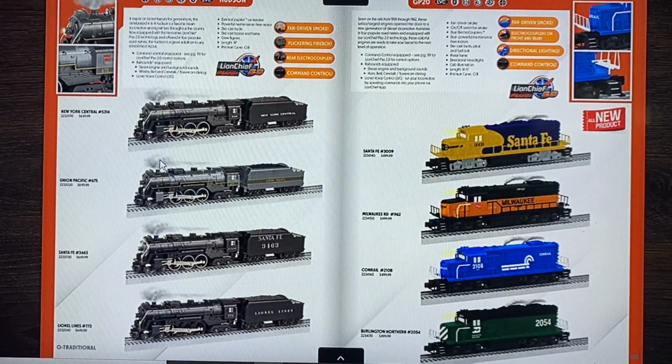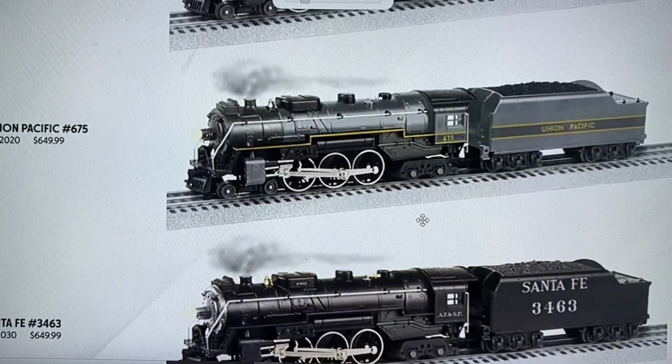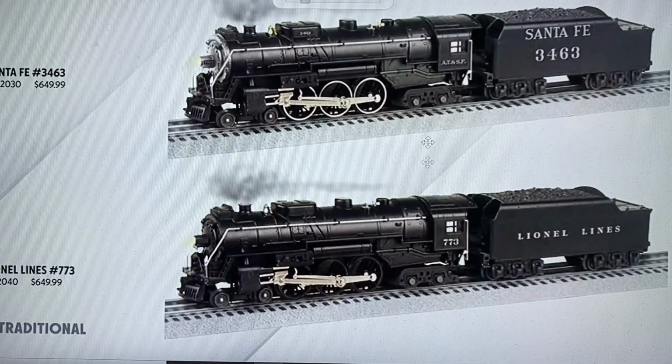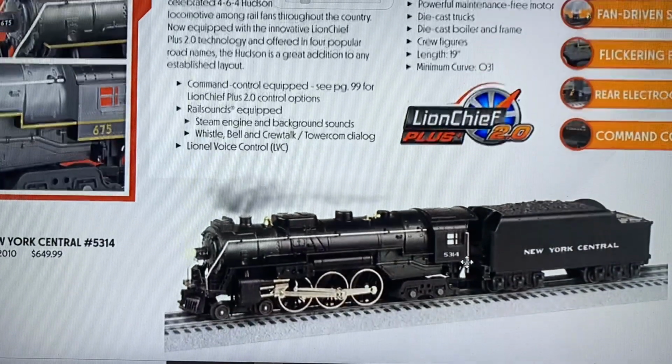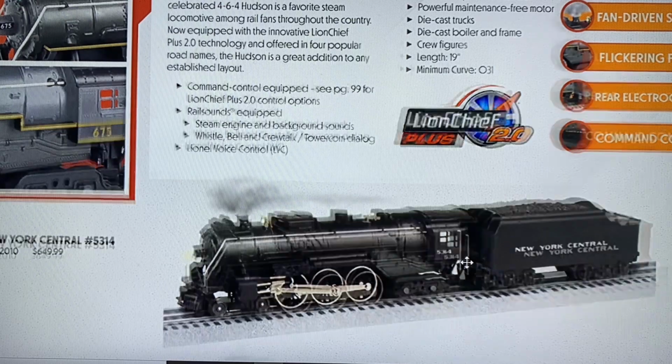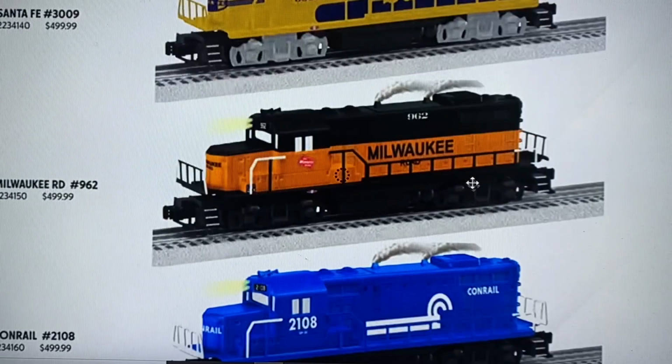Okay, so more of their Hudsons. I like the Greyhound scheme. Doesn't belong on a Hudson, but I like it. The traditional Lionel lines. That's always an easy fix with that. You can always run that with anything. These all have the Lionel voice command now, so you can talk into your Lion Chief remote or app, and you can say, go forward, and the train will go forward, as if they can't make people any lazier. But there you go.